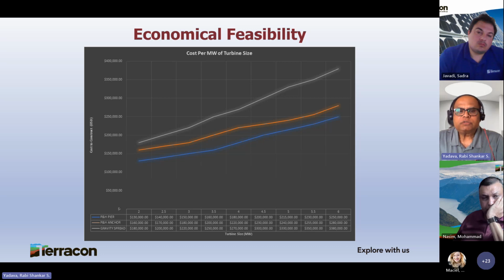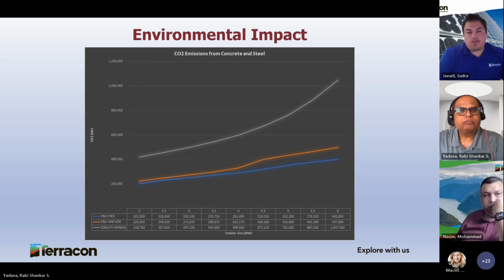Again, this is not true all the time. It depends upon the soil condition. If the soil condition is very poor, then it's possible that one of these foundations may not follow this path. It may be a little more expensive.